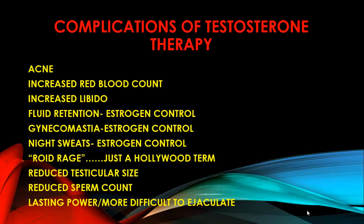Certainly, testosterone also will increase libido. In some relationships, that becomes a major entity where the man has absolutely no interest. And it could be related to some sexual dysfunction, some erectile dysfunction. But once you correct those things, correct the testosterone levels, the libido is dramatically improved. And these patients really do wonderfully.